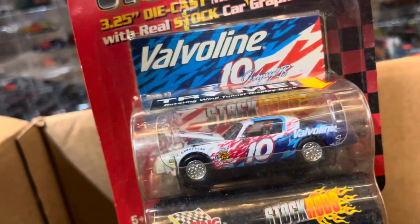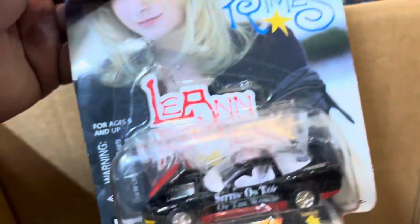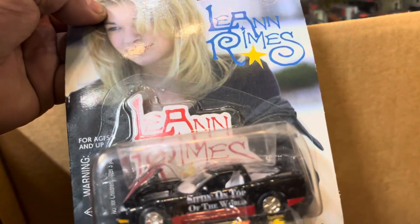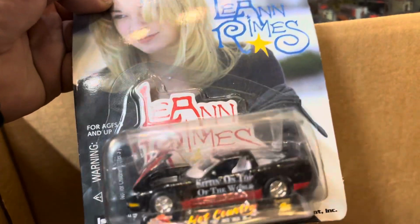Look at that. Try Me. Stock Rods. Firebird. Trans Am. Look at that. Leon Rhymes. Hot Country. Look at that nice Corvette.